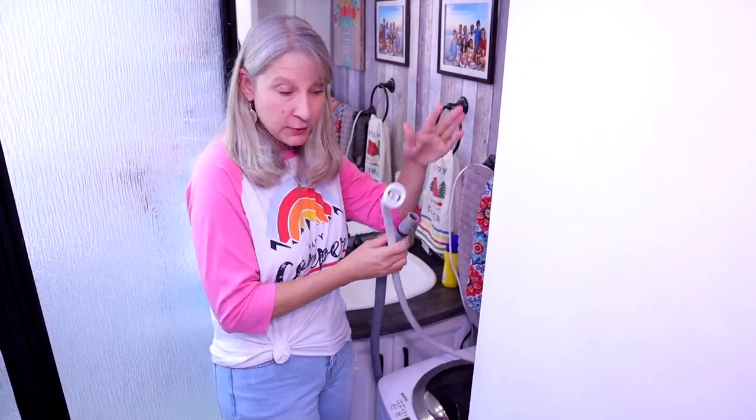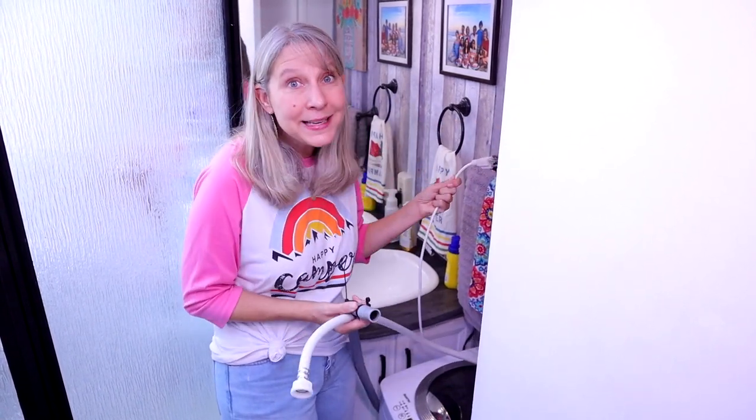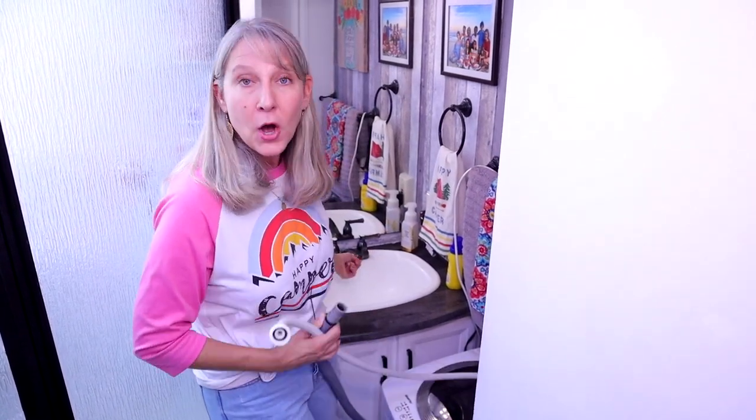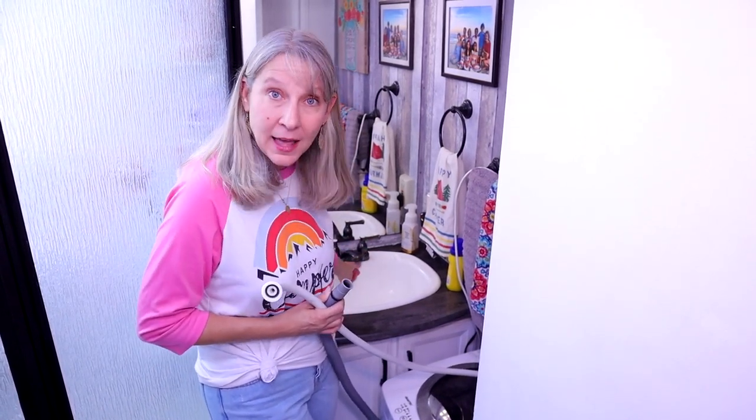So there is a water hose, there is a drain hose, and then you have your power cord. That's it. It's really, really simple to set up. But you gotta make sure that you have the right hookup. For us, we had a screen that was over our faucet. And so we had to take that off, and then the washer comes with an adapter for your sink.